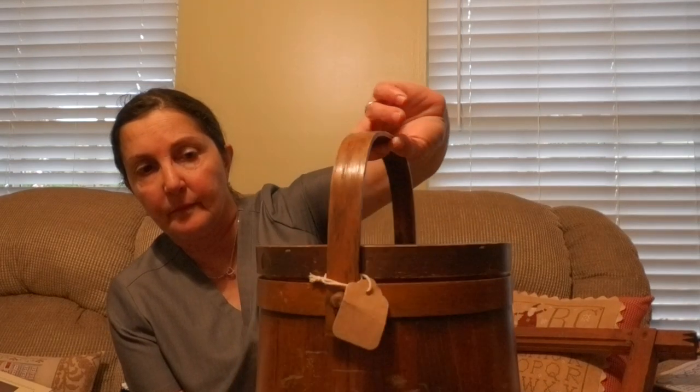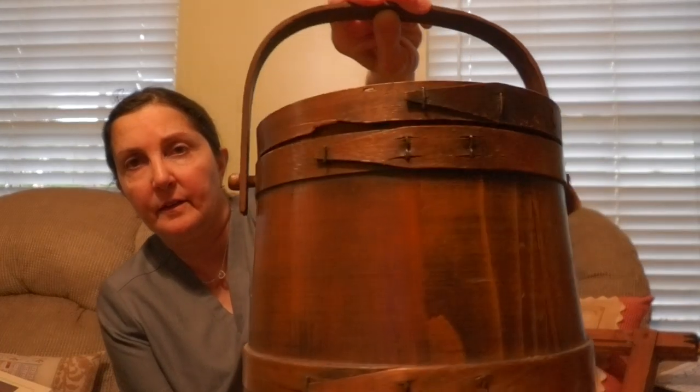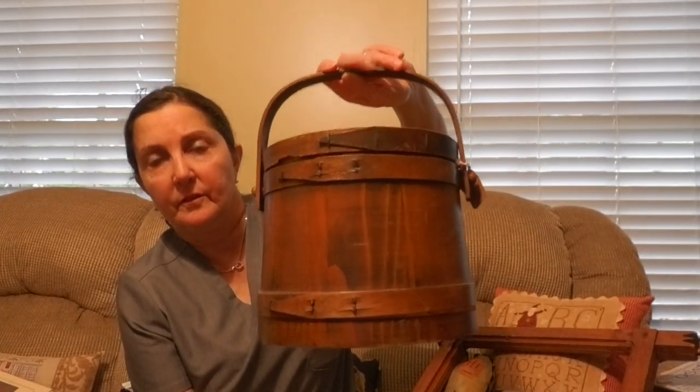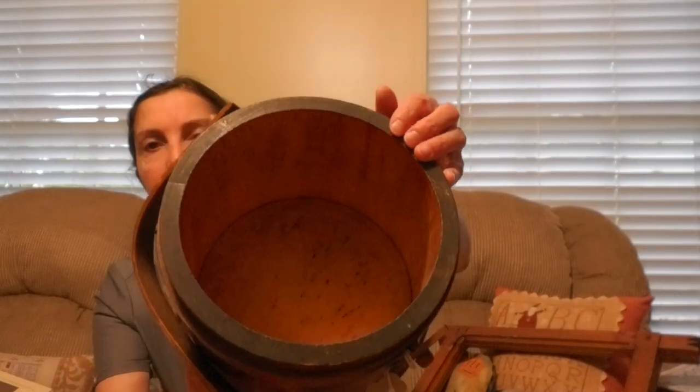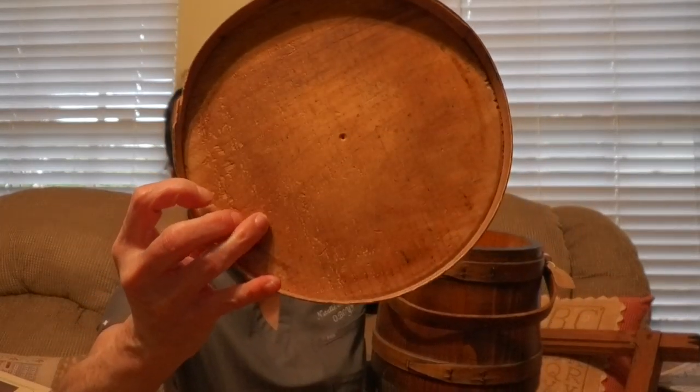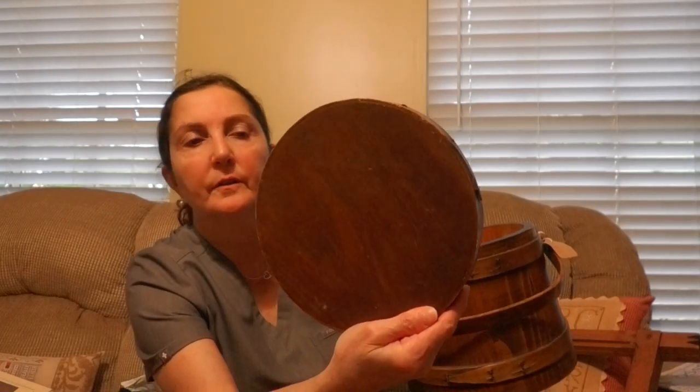First things first, this is a vintage firkin, whatever that is. Sort of looks like a shaker box, but it's made for sugar. It held sugar. And it's real old. You can tell. Just look at the inside. Look at the outside. Look at inside the cover. The wood. It's got a lot of patina. It's definitely old. Smells old. Has that old woods grandma smell.